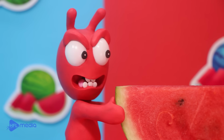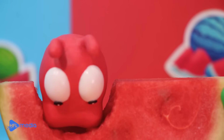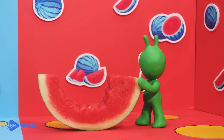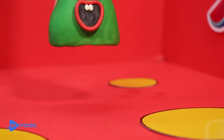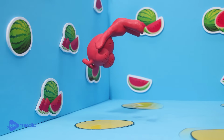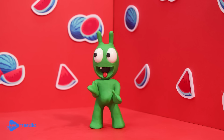They refuse to give in to each other. Red cleverly deceives Pea Pea. He will eat all the watermelon slice. Pea Pea will suck all the holes into the vacuum cleaner. Red can't escape. Done!